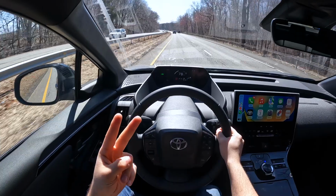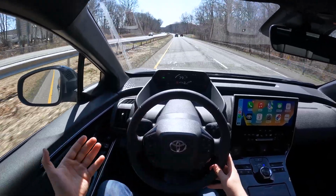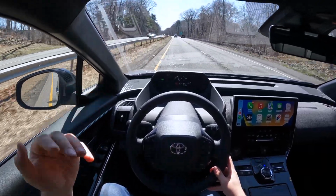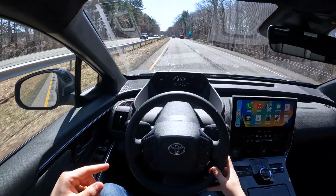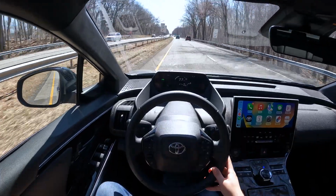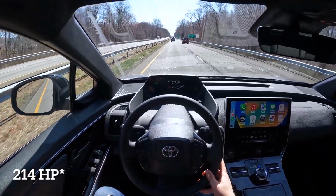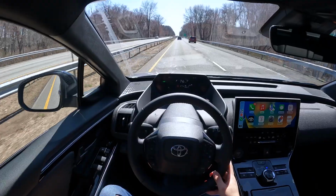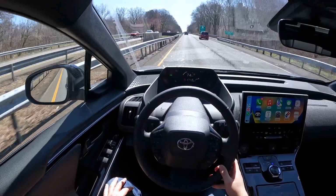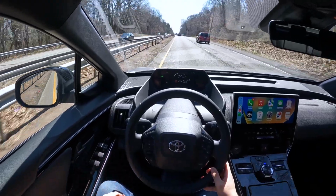So as I said, guys, there's two trims you could choose from. There is the XLE, which is this one, and there is the Limited. You could get them with either front wheel drive or all-wheel drive, and the front wheel drive will have less power. The all-wheel drive will have more power. This BZ4X produces 224 horsepower and 248 pound-feet of torque. So not a lot of power, and for the price point, I really wish that it had a little bit more power, because this one with destination is 46,000.